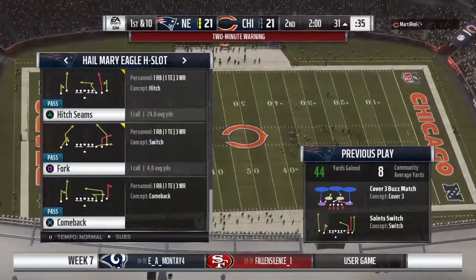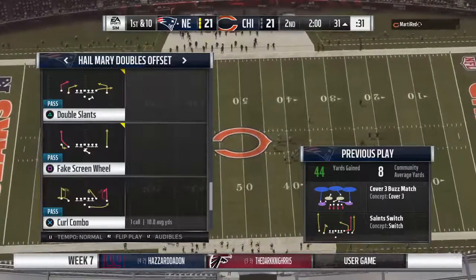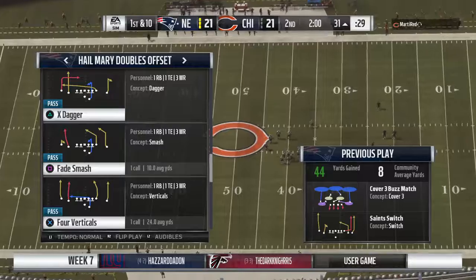So 2 minutes to go in a wild first half. We're back to Soldier Field following this short break.